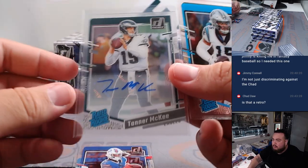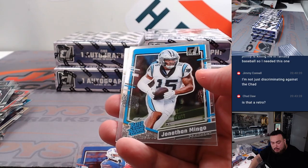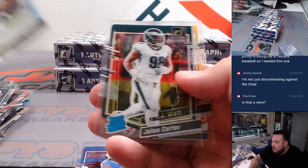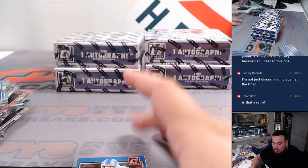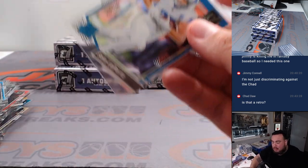I think that's just a rated rookie. Might be a retro, but there's a bunch of rated. There's a bunch of different rated rookie inserts in here. So you'd have to look that up, Chad. There's a ton.